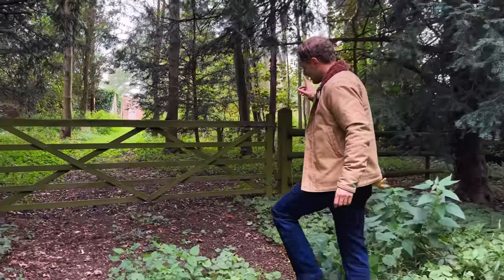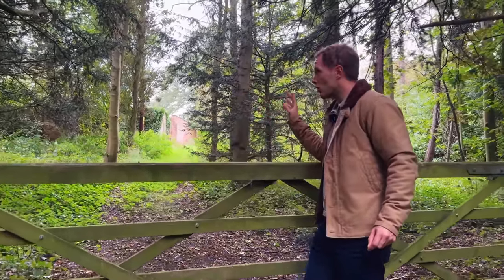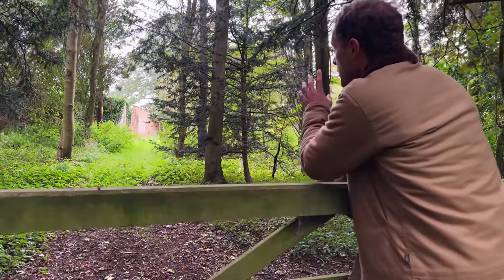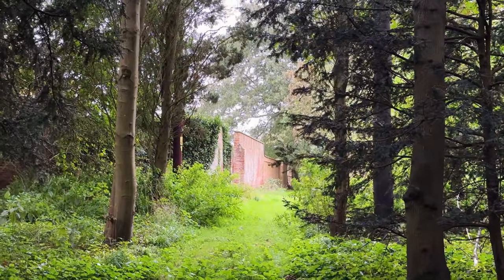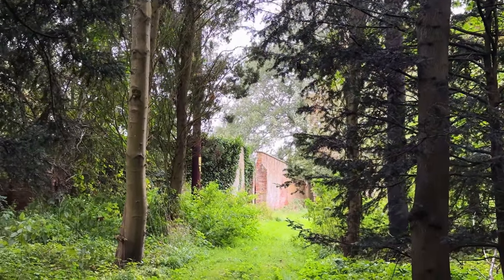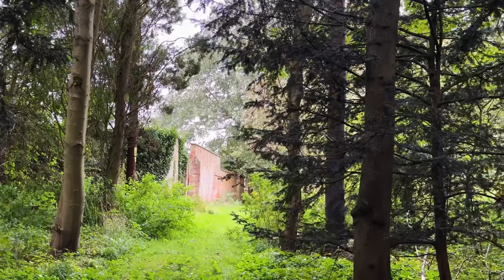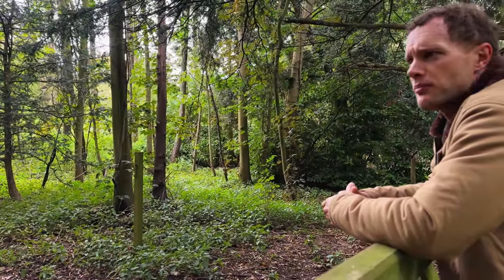I've just spotted the wall of the old manor house. It was knocked down about 60 years ago or so, but this would be, my guess is, the original wall surrounding the manor house grounds. And somewhere in there would be, I guess, a new building that's taken its spot. It seems a shame that it was knocked down, but such is life.